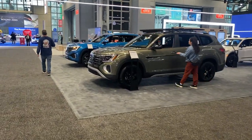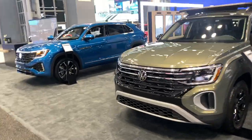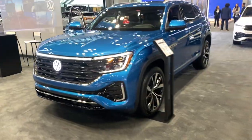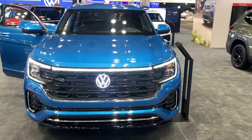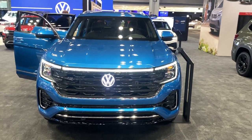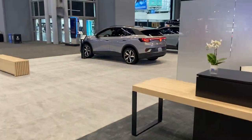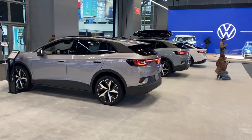We're back on Volkswagen. So the new Atlases are over here. I don't like the light bar right there. Every time I see these on the road, I think that looks so goofy. Of course, here in the auto show, especially in this blue, I'm thinking, you know what, that looks pretty nice. But every time I see them in person, I'm just like, why do they put a light bar like that on these cars?